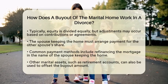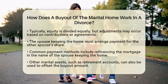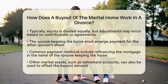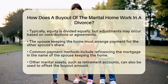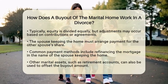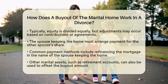Once the equity is established, the spouse who wishes to keep the home must arrange to pay the other spouse for their share. There are several ways to handle this payment. A common method is refinancing the mortgage in the name of the spouse keeping the home. The new mortgage will cover the remaining balance and provide funds to pay the other spouse their share.